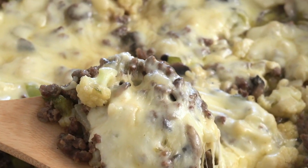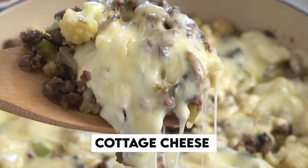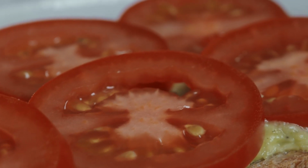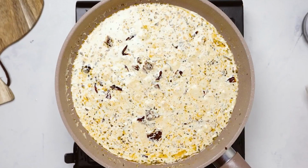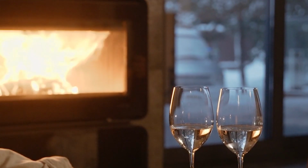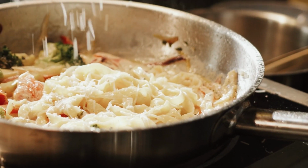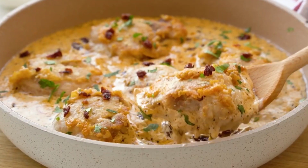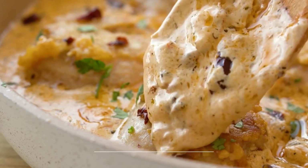Plain Greek yogurt and cottage cheese. Yogurt and cottage cheese are abundant in protein and calcium. For instance, a serving of around 7 ounces of plain Greek yogurt contains approximately 8 grams of carbs and 20 grams of protein. Similarly, 8 ounces of cottage cheese have slightly over 6 grams of carbs along with 28 grams of protein. A nutrient study from 2019 demonstrated that both protein and calcium have the ability to decrease appetite and enhance feelings of fullness. Opting for yogurt and cottage cheese with higher fat content extends the feeling of fullness, making them suitable for a ketogenic diet.